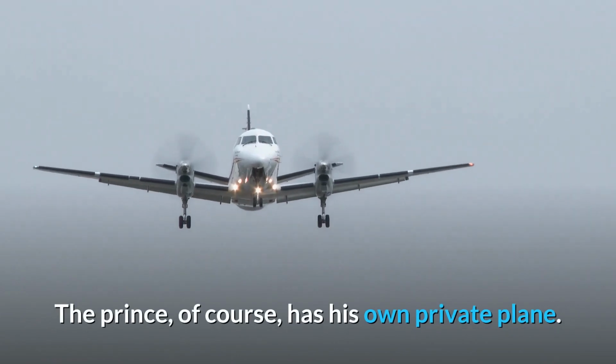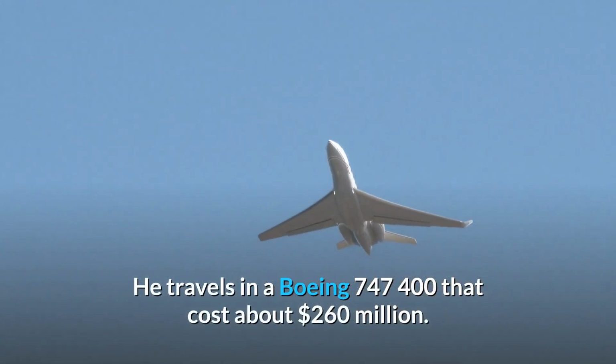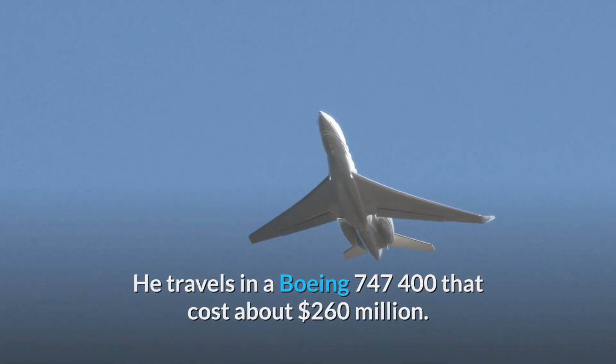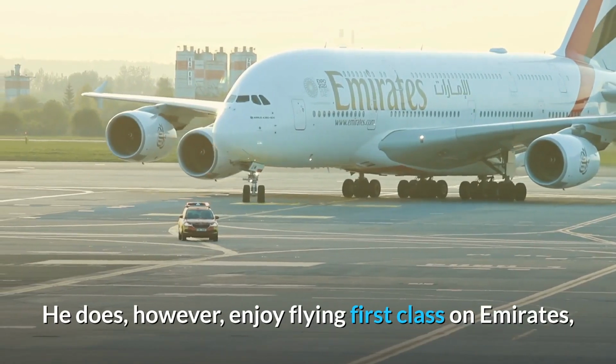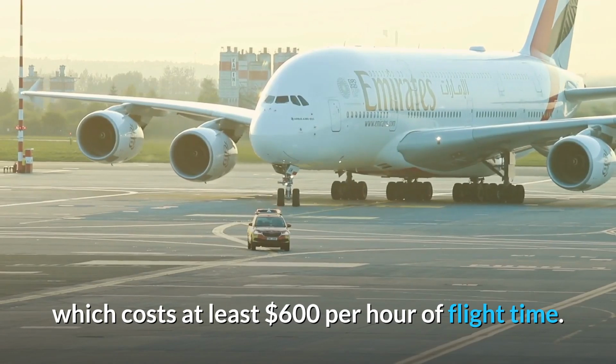The prince, of course, has his own private plane. He travels in a Boeing 747-400 that cost about $260 million. He does, however, enjoy flying first class on Emirates, which costs at least $600 per hour of flight time.